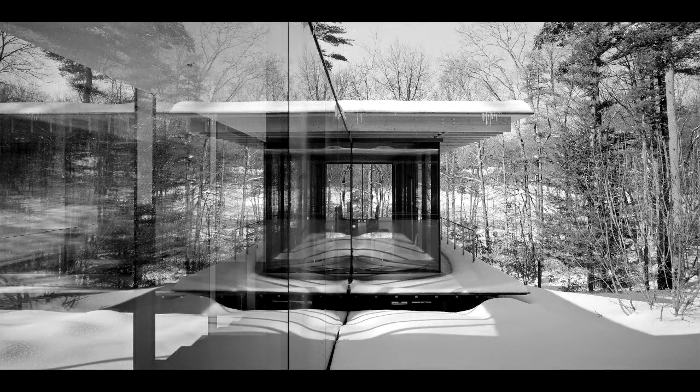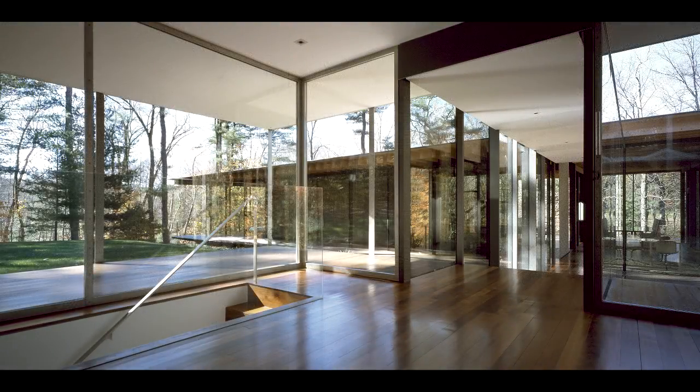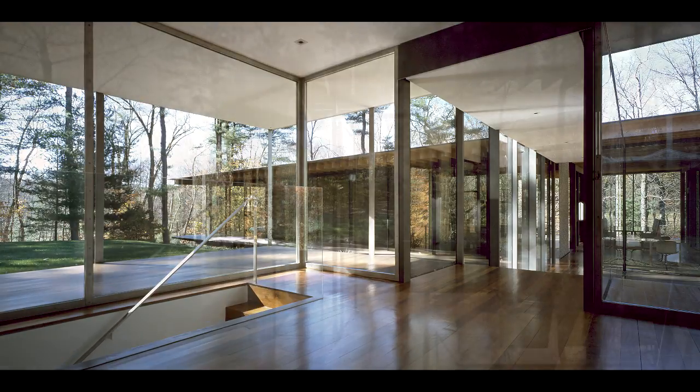So we can create a continuous move from nature to the interior. It is not separated. It is gradually shifting from the wildness to the intimate. And finally, the house looks like it is melting into the beautiful forest and the beautiful valley.